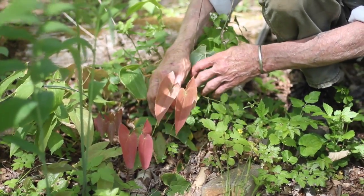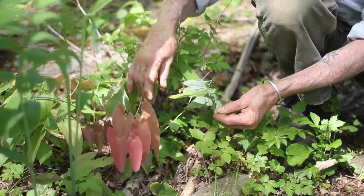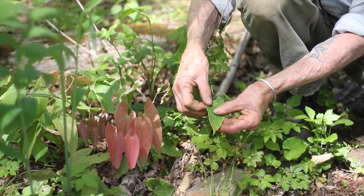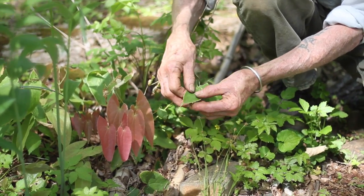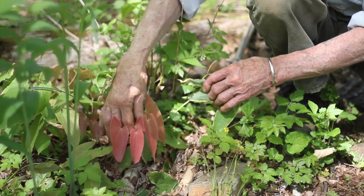These are leaves that are just now expanding. Here's the older growth, so these are going to turn green eventually. All of them have a kind of a hard, a little bit shiny leaf, not quite what you'd call coriaceous like holly, but in that direction, and toothed along the side more or less. Sort of an erratic shaped leaf.